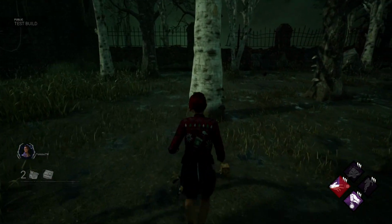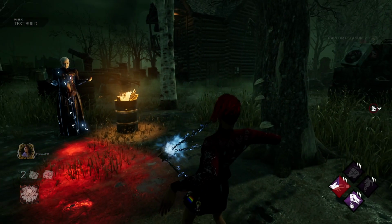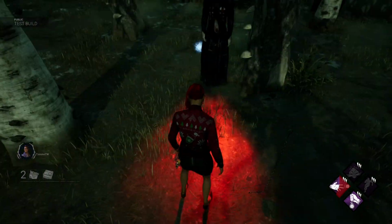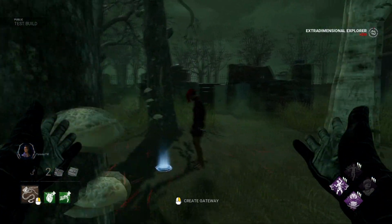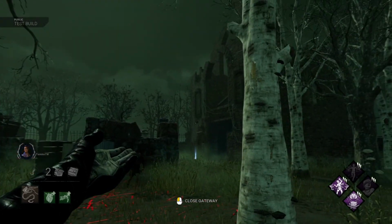So Pinhead is a pretty interesting killer. Obviously, first thing you're going to see on screen here is I'm picking up the cube. He's going to now be able to teleport to me. You can see that from both perspectives of how it looks when I hold it to when he obviously can then teleport towards me. We then have a look at his power and how it works.